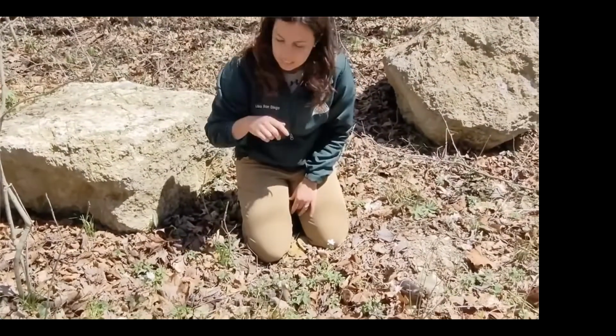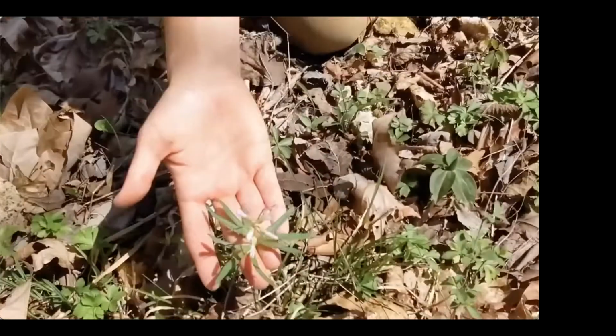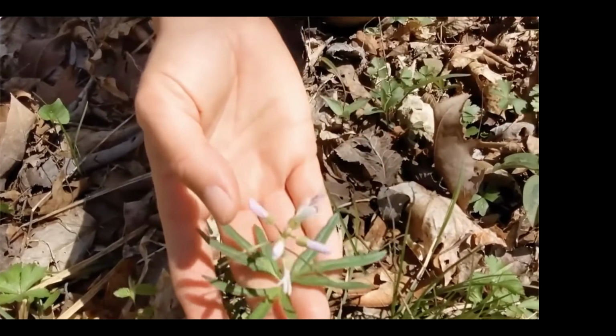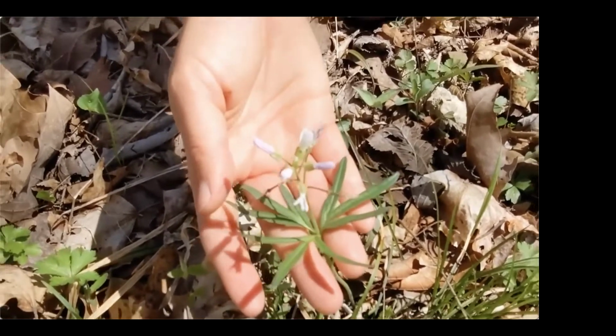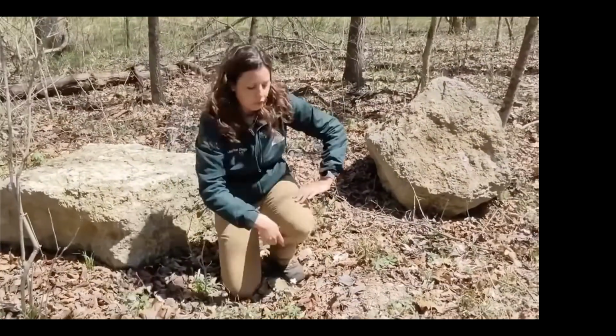Now, let's see. Here we have Toothwort, which also has very interesting leaves. These flowers look a little sad, but you know, it's nature, so nothing's quite perfect. So this little plant's also pollinated by bees and flies. Cool little thing. Let's see. Oh, and then up here, let me scoot ahead a little bit.